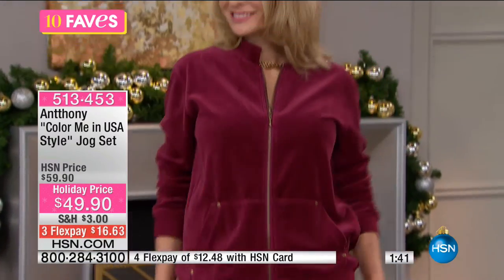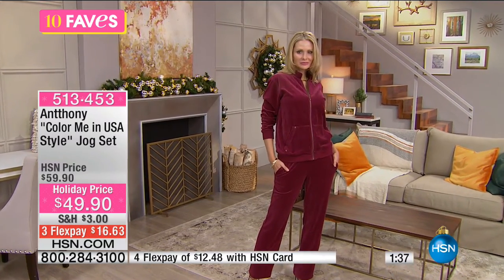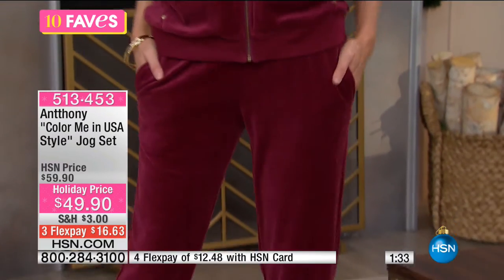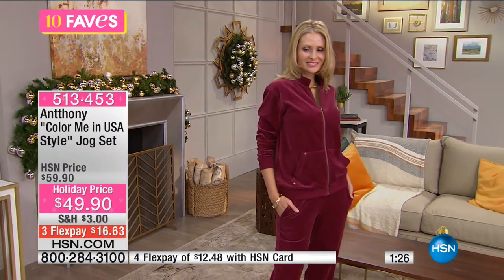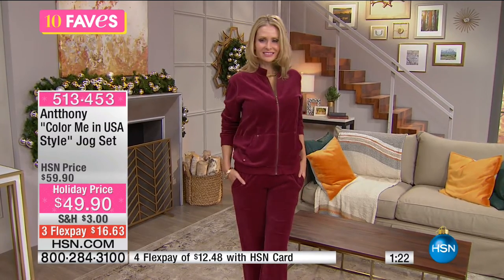You know, this is one that if you are doing the cooking for the holidays or you have to go kind of in and out, you have to run to the grocery store because you forgot, you need to get more eggs, you need to get more sugar. You can do your running in this and still look good enough to sit down to the dinner table with the rest of the family without feeling like you have to change and without feeling like, oh, I'm just wearing jeans and a t-shirt.